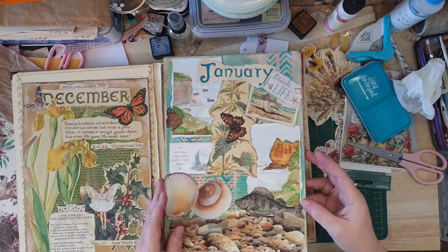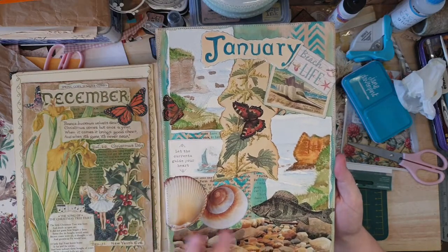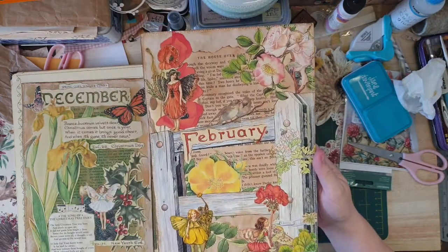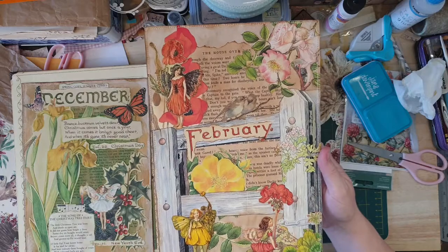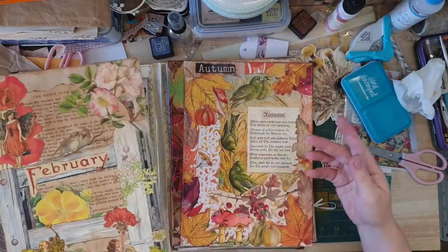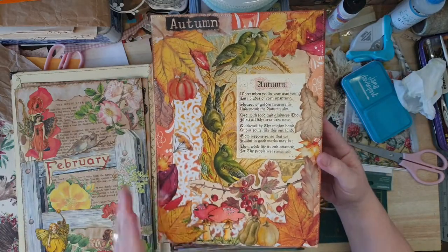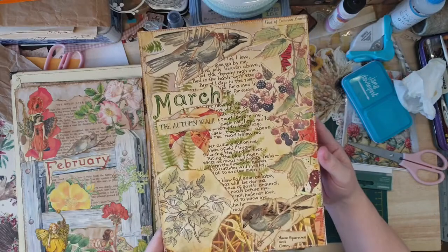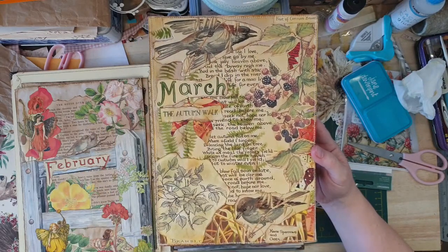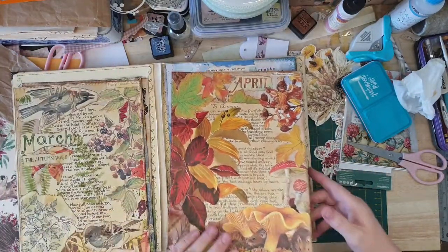And then January, really love all the elements on there. And February, I sort of did it romantic, like Valentine's Day. And then autumn, my front autumn cover page. March, and I try and do, because I did lots of walks in autumn, make it about things that I have done in that month.